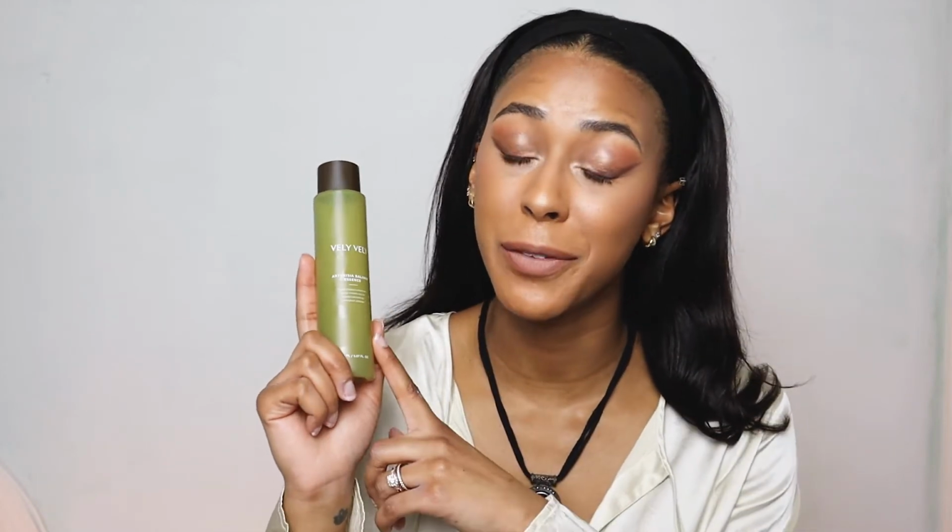I finished up this Vely Artemesia Balance Essence, and I did actually repurchase this one. And I got it for $5 at a store called Pop Shelf near me, but every time I look for it online, I see it for way more expensive. So if you want to try this product, definitely see if you can find it at a Pop Shelf if you happen to be near one.